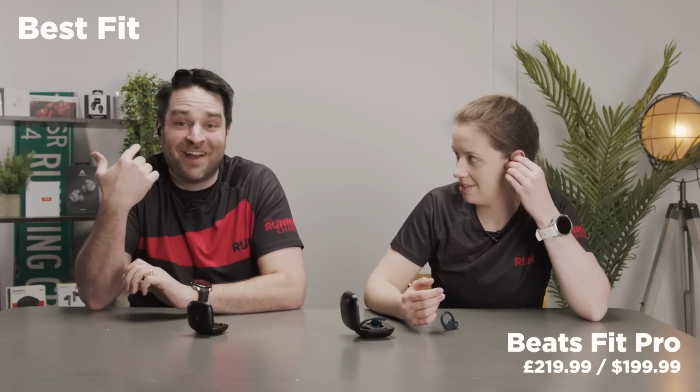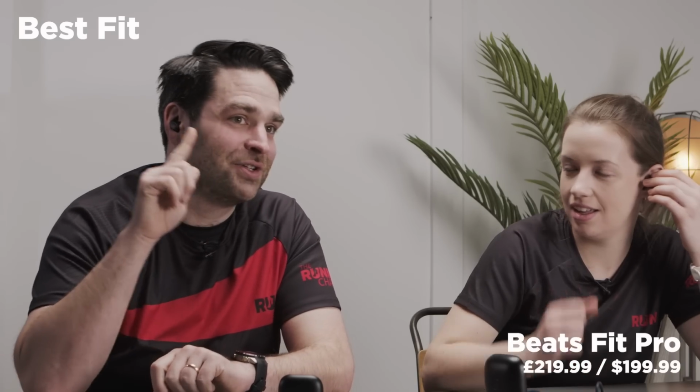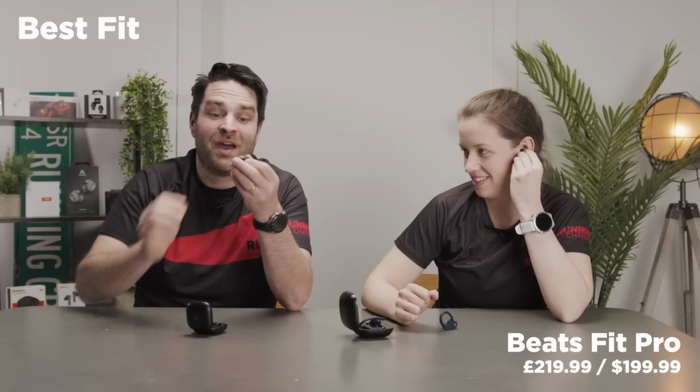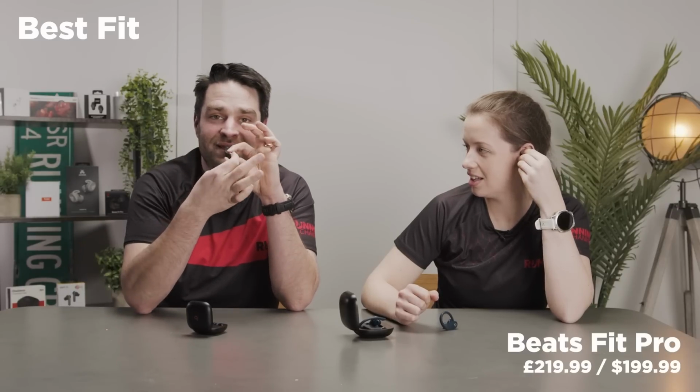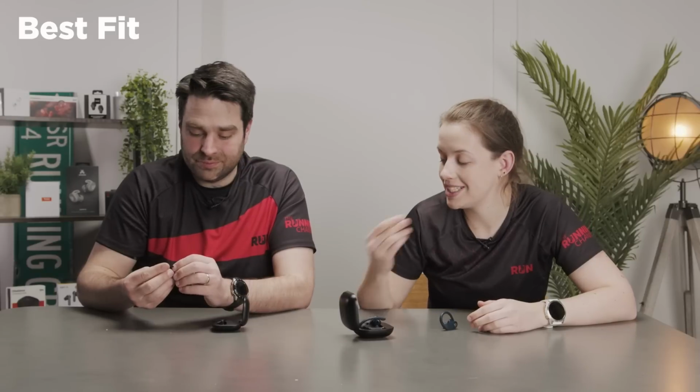But actually, sorry, it just started playing music because Sarah's pressed the button, which actually highlights one of the issues I have with this. But yeah, the issue I had with this is because it is such a small outer system that I end up always pressing the button when I'm adjusting the fit. So 2 quite different options in terms of fit, but there can only be one winner.